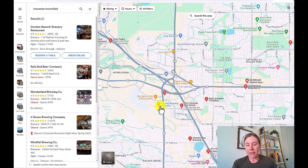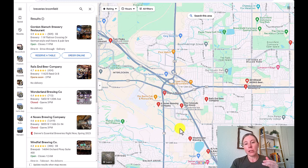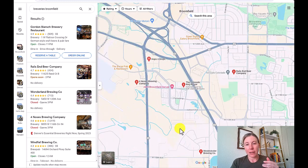So right here in this area, Four Noses, one of my favorite breweries. They have really good beer, great options. It's very tasty craft beer. They brew some really great stuff. The Colorado Keg House is another great option because they have beers from all over, so you can try all kinds of beers there at the Colorado Keg House.